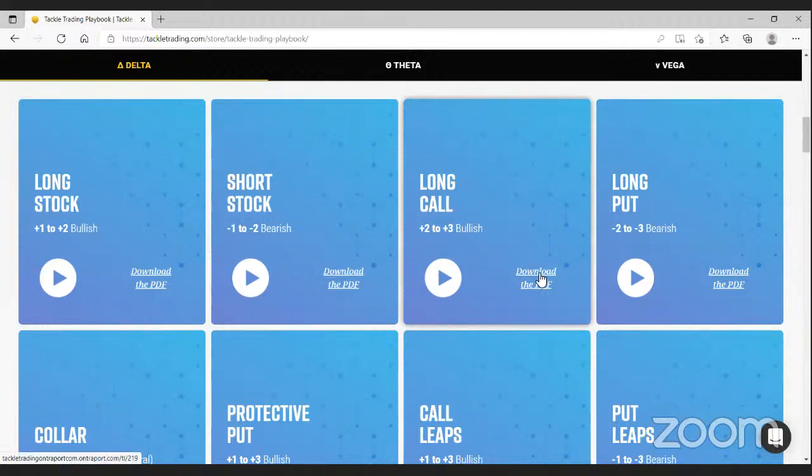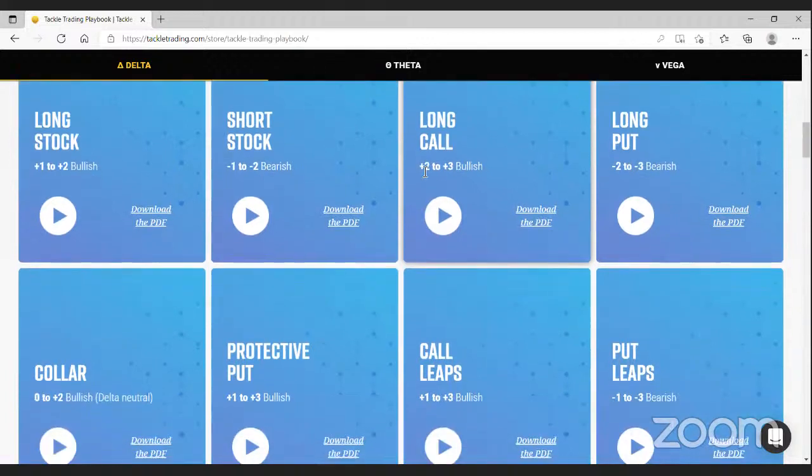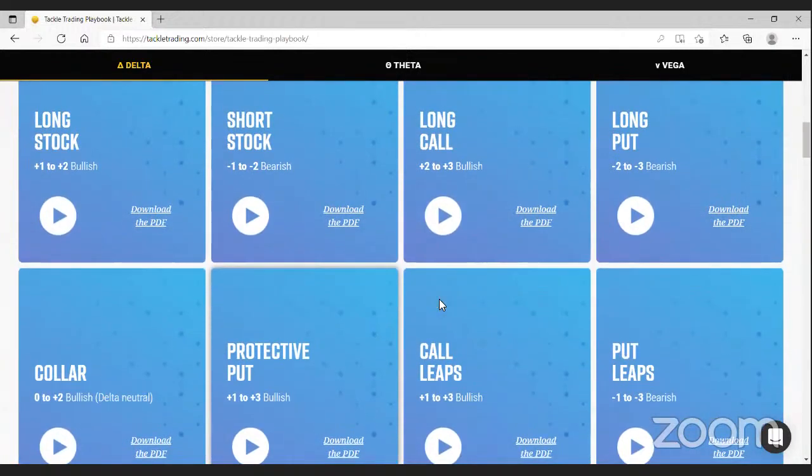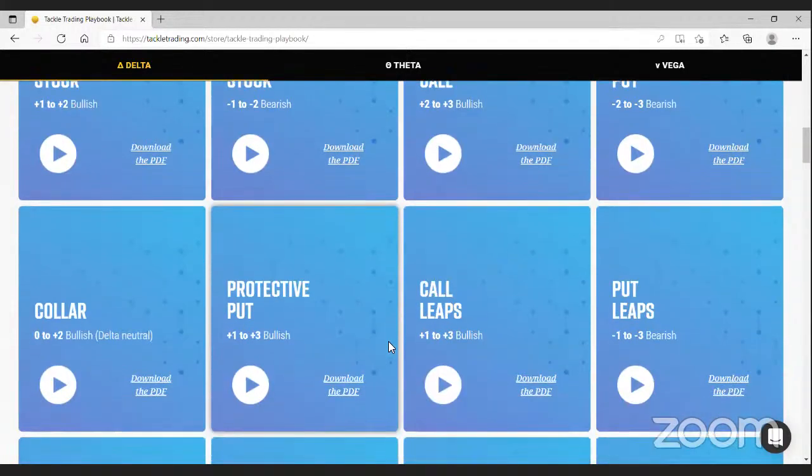Hey, what am I buying? What am I selling? What's my time rule? What's my delta rule? All of that good stuff. So you can have easy access to those rules. You will also notice that on all of them, we have something between 0 and plus or minus 3. And we just always want to match the strategy to our read of the situation, right? And to what the conditions of the stock or the market are.